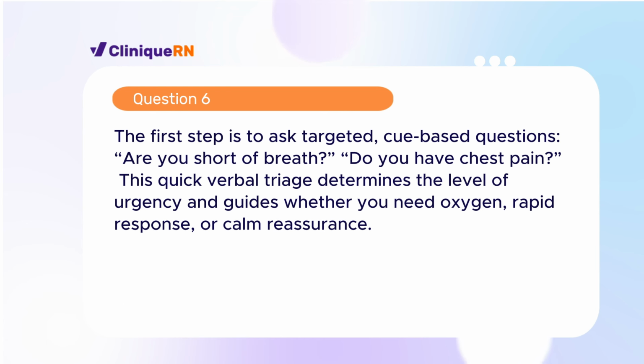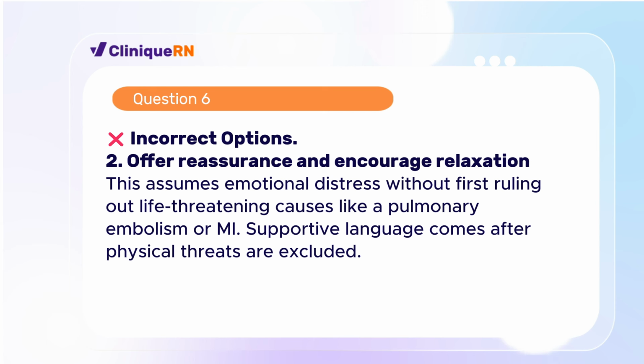The first step is to ask targeted, cue-based questions. Are you short of breath? Do you have chest pain? This quick verbal triage determines the level of urgency and guides whether you need oxygen, rapid response, or calm reassurance. Incorrect options. 2. Offer reassurance and encourage relaxation. This assumes emotional distress without first ruling out life-threatening causes like a pulmonary embolism or MI. Supportive language comes after physical threats are excluded.